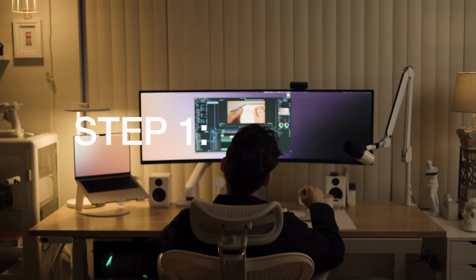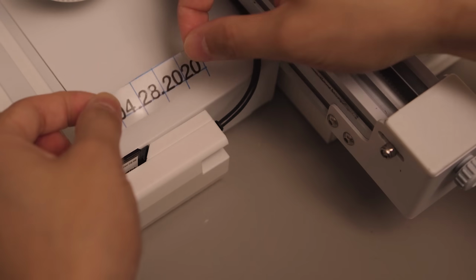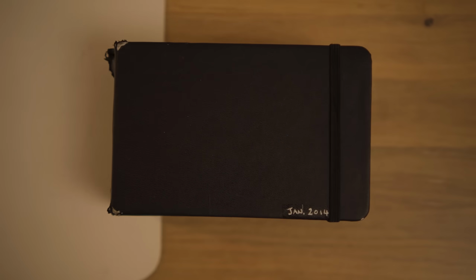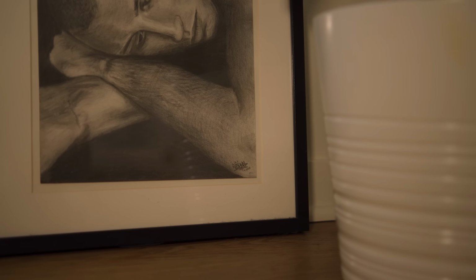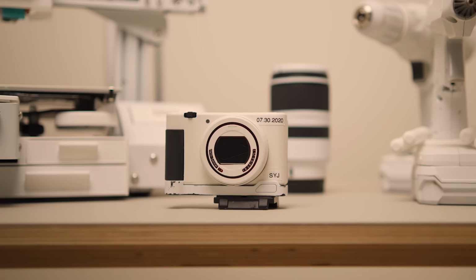Step one is, of course, marking birthdays. So I started off like many others, just doing this on drawings and doodles that I made so I could track if I'm improving over time. But then I started doing this on my tools and the things that I made, and things that were expensive or just important to me.